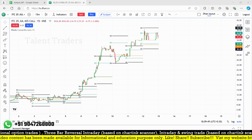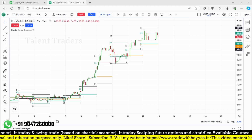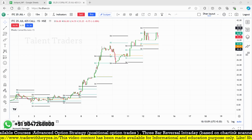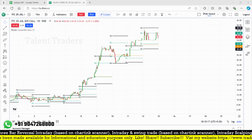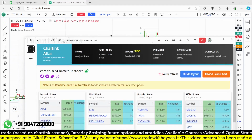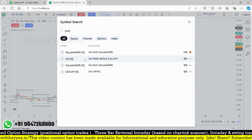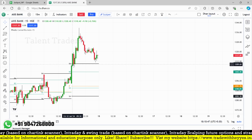Let me show you exactly what that scanner is. I'll let you open the dashboards. So this is an R4 dashboard, where you can easily find out which stocks are breaking the R4 and S4, and on which time frame. Let's check Atul and Axis Bank yesterday. It is breaking the R4 level on the second candle, not broken on the first candle. That is the condition which you have coded. The first candle is not broken; on the second candle, the R4 level is broken.